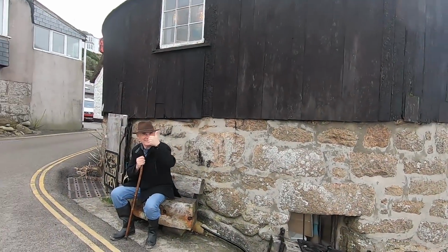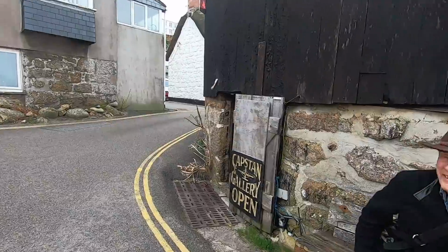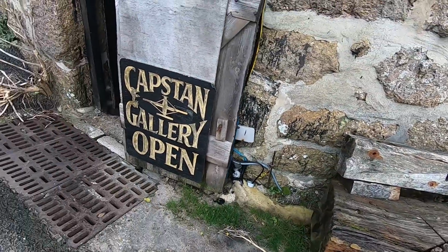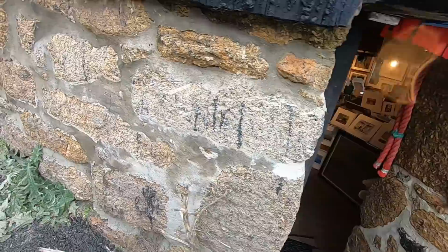Oh, it's a little elf. Hello. My seat. Oh, look at that. Very rustic seat. Yes, that's definitely rustic. That's a bit of something else from somewhere else. Gallery in there.